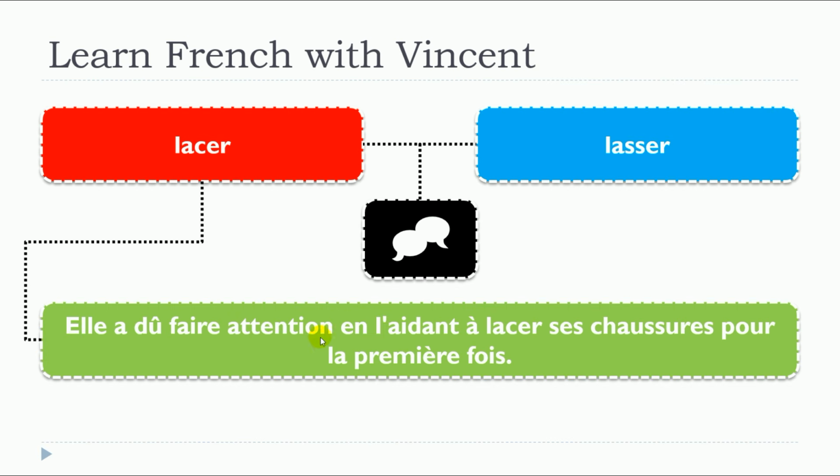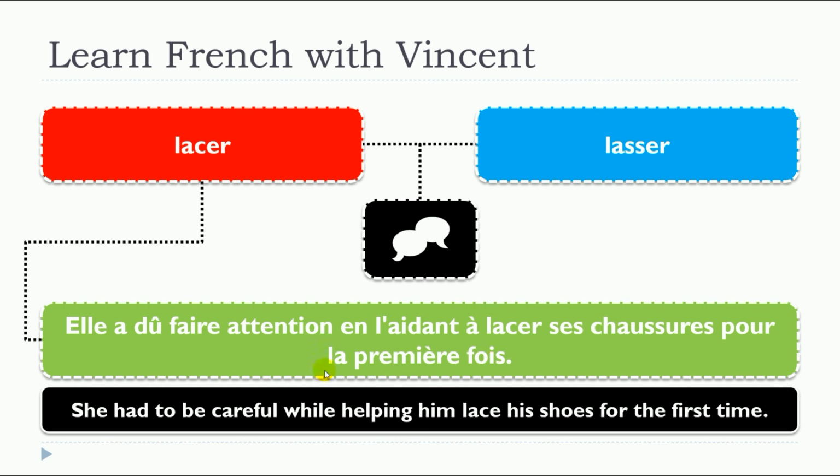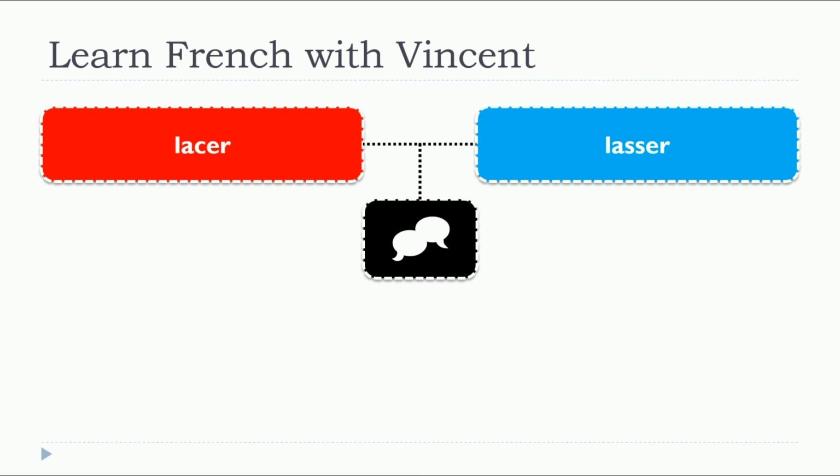Elle a dû faire attention en l'aidant à lasser ses chaussures pour la première fois. So we can see here that lasser is a verb and it's the infinitive form of this verb and it belongs to the first group ending with er, lasser.